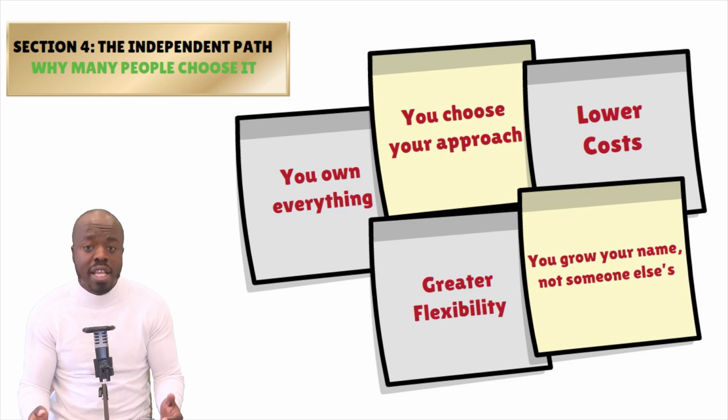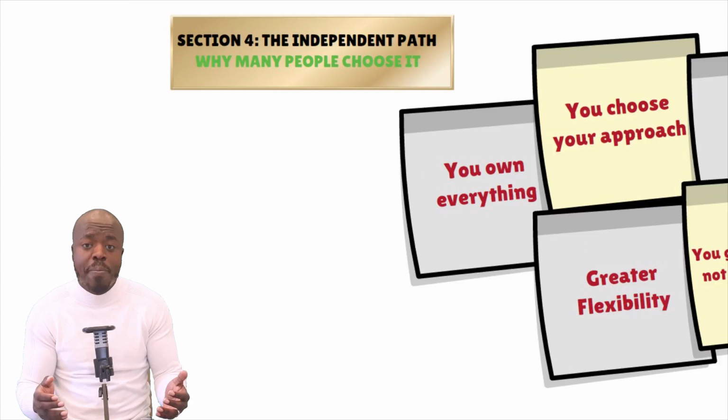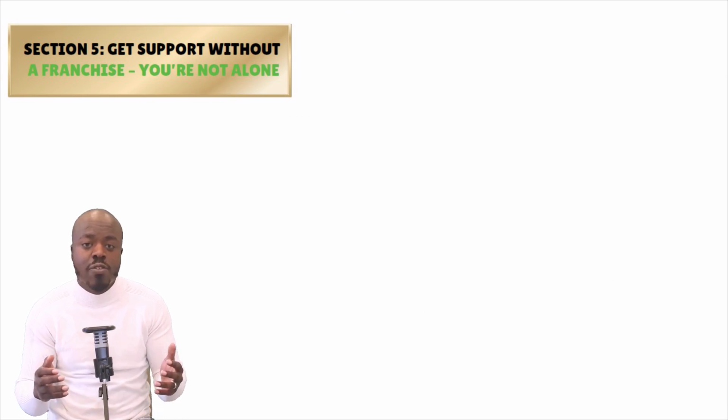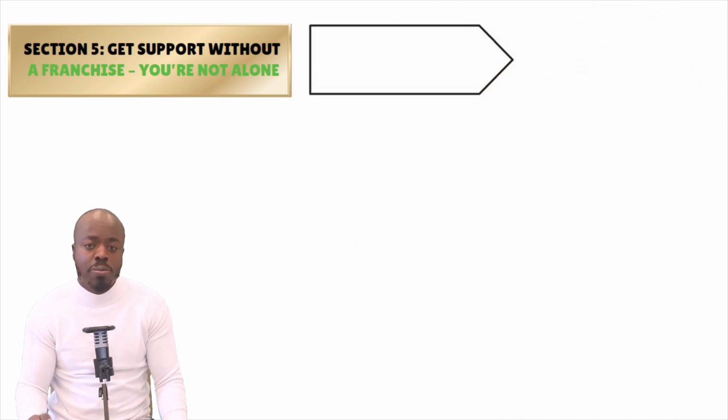It does take more planning and guidance, but that's exactly where mentorship comes in. If you're thinking about opening your nursery independently but feel unsure of where to start, you're not alone. One of the biggest myths is that franchising is the only way to get reliable support. But in reality, there are several powerful alternatives that give you guidance without the heavy costs or restrictions of a franchise. Let's go through some of the most valuable sources of support.